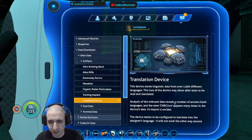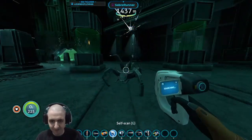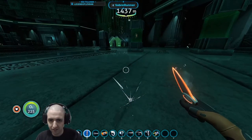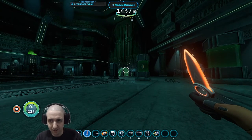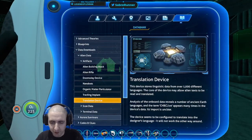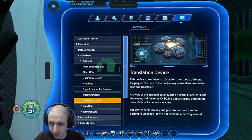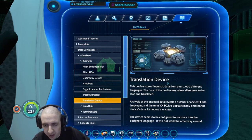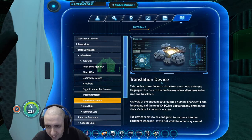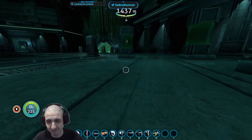Translation device. This device stores linguistic data for over 1,000 different languages. Yeah, not immobilizing it anytime soon. Where was I? The core of the device may allow alien text to be read and translated. Analysis of the onboard data reveals a number of ancient Earth languages, and the term CHPC Live appears many times in the device's data. Its import is unclear. The device seems to be configured to translate into the designer's language. It will not work the other way around. That sucks.